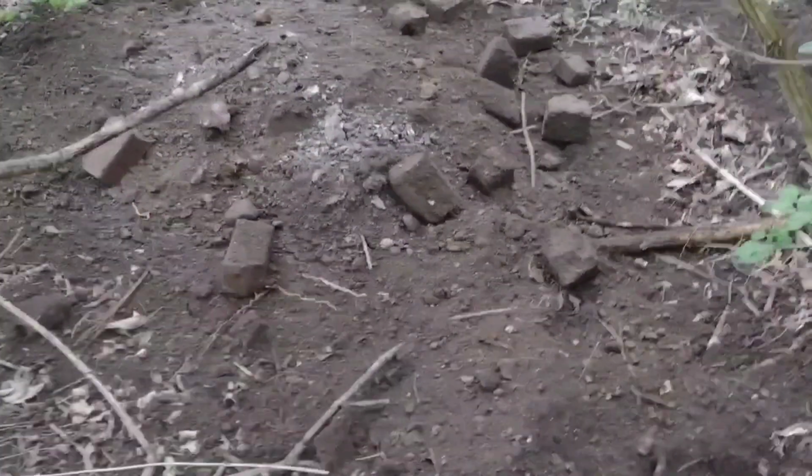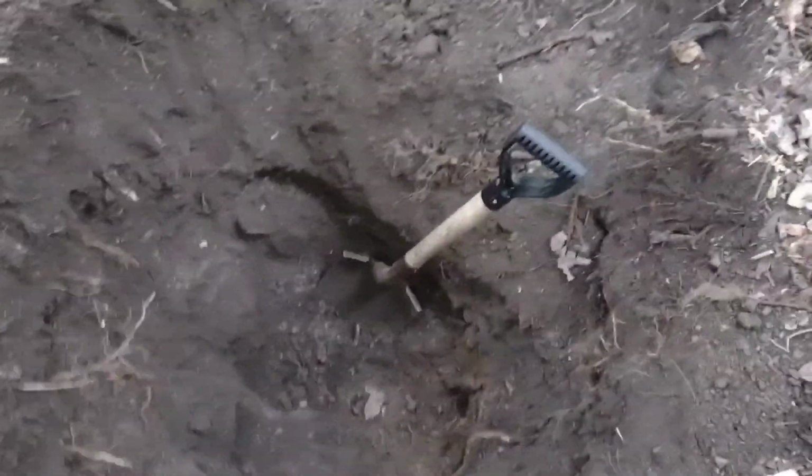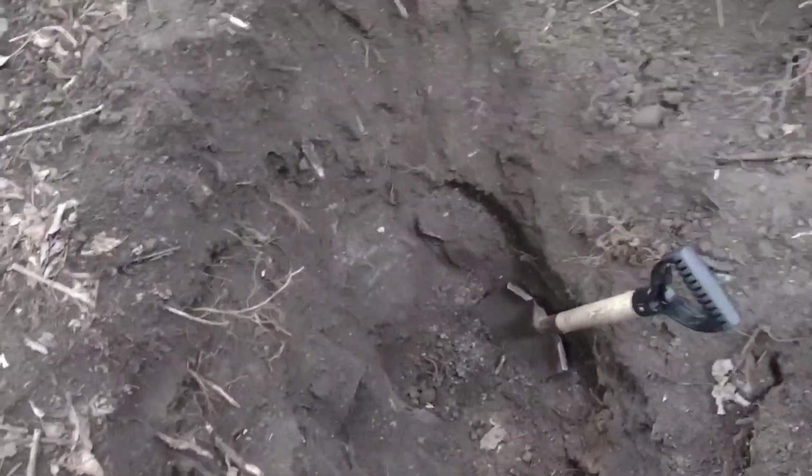I will film what I find. There's a little update for you. I hit ash, so I just got to widen the hole because I just dug a little sample test hole here, and there's a bunch of bricks in it, so that's going to be a pain, but got me some gloves here, and so I'll just start prying them out and widening this thing, and maybe I'll get into something.